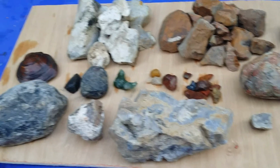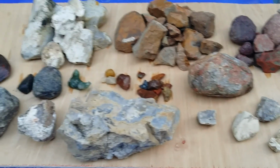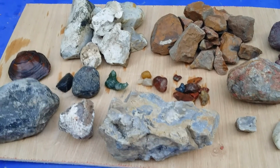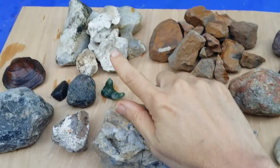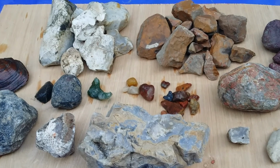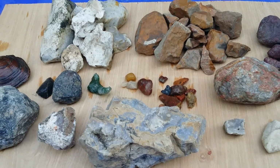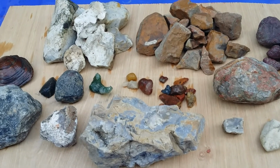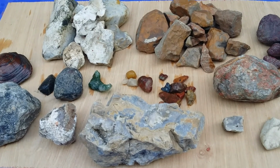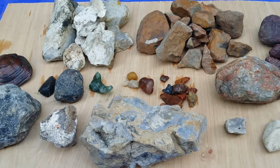Well, I'm back at home. Thought I'd show you my finds for the day. In the back here is a bunch of flint. I have some projects that I need some white for, so I picked up that, hoping to incorporate it into a project. We'll see how it slices up and how it looks.